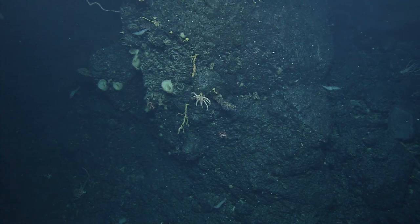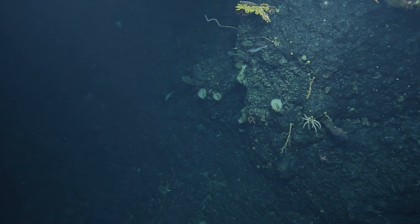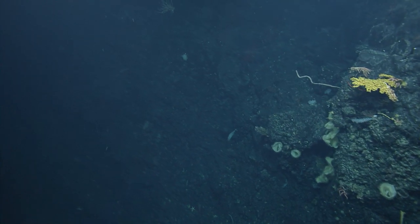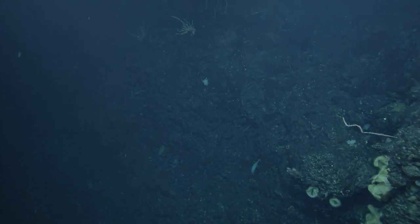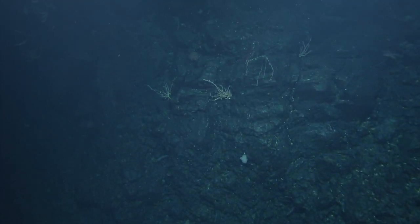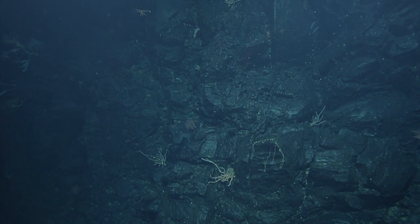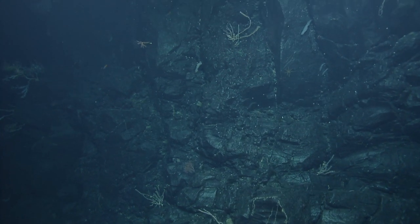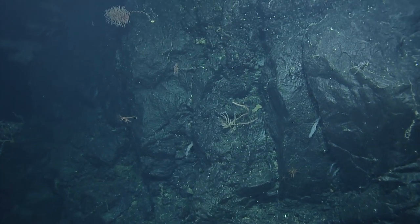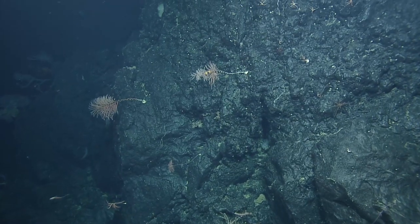Ew. You're getting a bit close there. Wow. Okay, coming up. We're getting two very starkly different views between the two vehicles right now. It shows you just the rapid, small scale on which we're seeing these communities change. You know, what's advantageous, what's not. Iridogorgia.